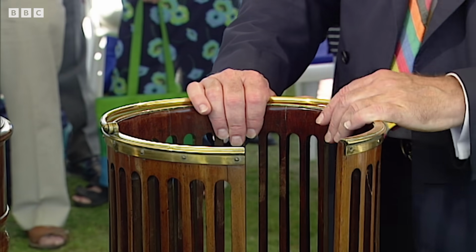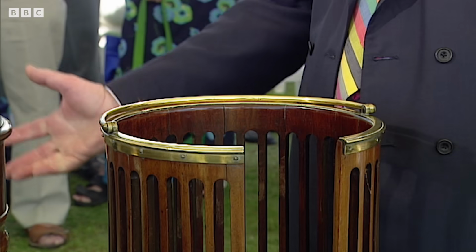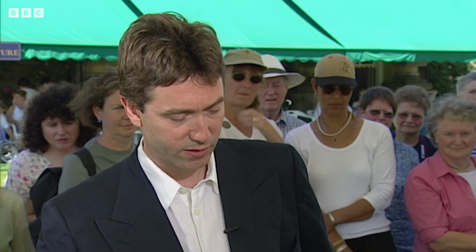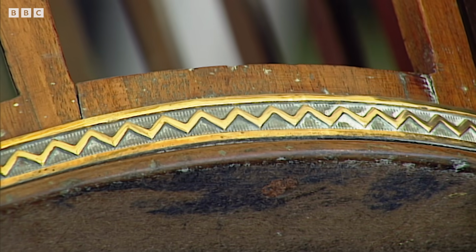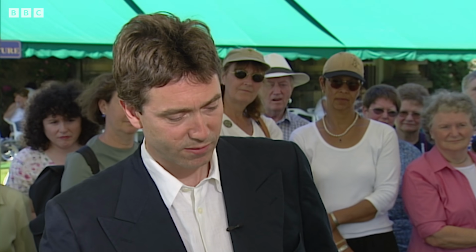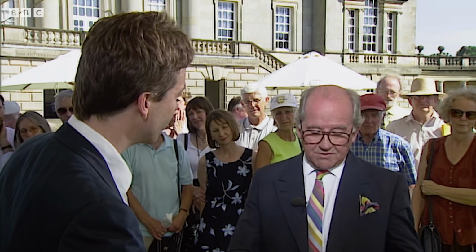This is rather a nice size one, probably for dessert plates rather than dinner plates. It's got a particularly pretty little brass mount around here, which is about 1810 to 1815, which is about the right date for these things. They tended to go out of fashion by about 1830 and weren't introduced until the 1780s, so they had a fairly short lifespan.